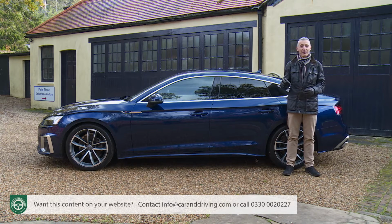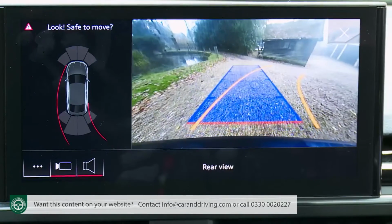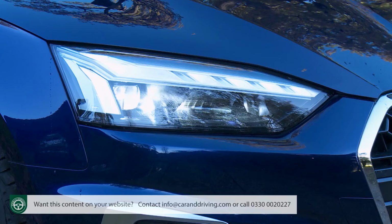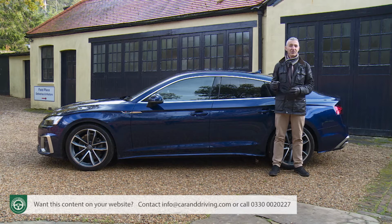into the entry-level models. These are things that you'd have to pay extra for before, like the 12.3-inch virtual cockpit instrument binnacle display. There's also heated front seats, a navigation system, a rear-view camera, power-folding auto-dimming heated mirrors, full LED headlights and a bigger wheel size. That's in addition to a more sophisticated standard of infotainment and the roster of features that were fitted before, all of which we'll run through for you now.